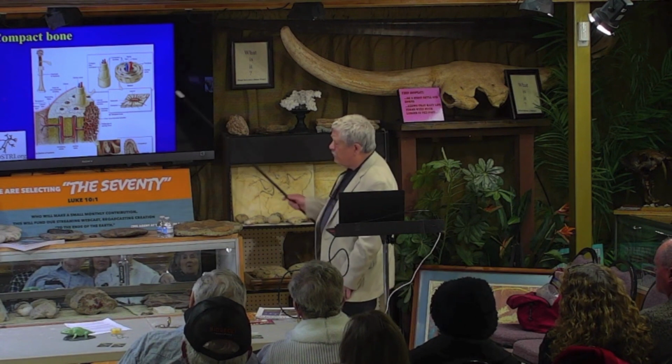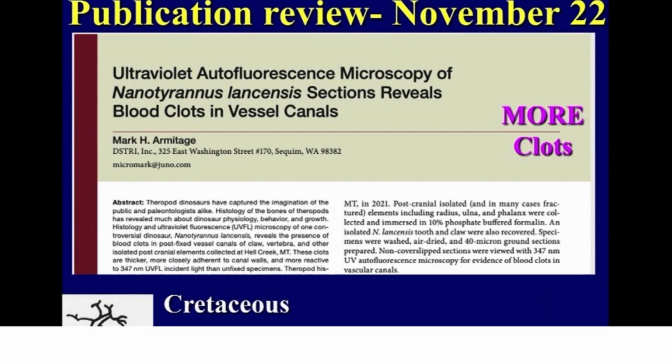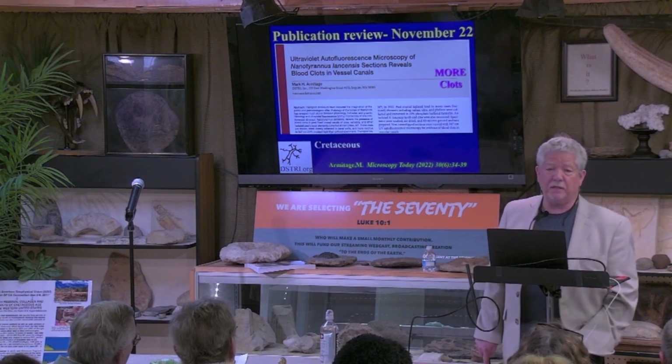But that's the refresher. When we're talking about dinosaurs, we're talking about their bone and the elements that are in their bone. Now here we go with more clots, and I'm calling them clots. I am attesting or challenging the scientific community to see the clots in their own specimens. I'm not telling them to look at my specimens. I've already proved that there are clots in my specimens, to my satisfaction anyway. And we'll talk about that a little bit. Blood clots. Why are blood clots important? You heard about blood clots during COVID, didn't you? A lot of people who died from COVID, from the disease, had clotted blood.